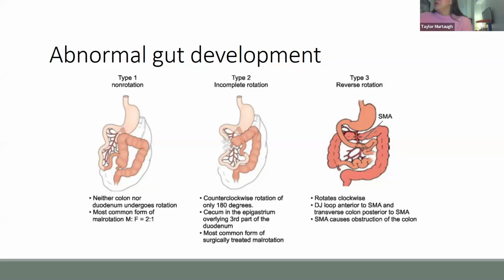Type 2, which is incomplete rotation or malrotation, is where the duodenal-jejunal limb remains in a position of non-rotation. So the small bowel does not rotate, and the cecocolic limb, the large bowel, has partial rotation, usually 90 degrees instead of 180, and that results in the cecum being in the mid-upper abdomen. This is the most commonly surgically treated form of malrotation, as this can lead to volvulus and obstruction.